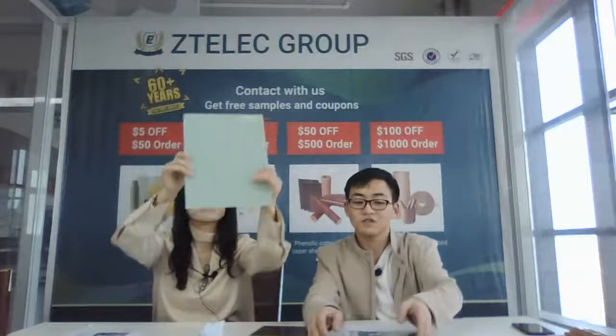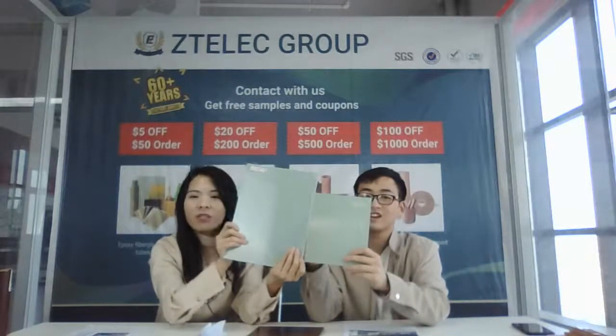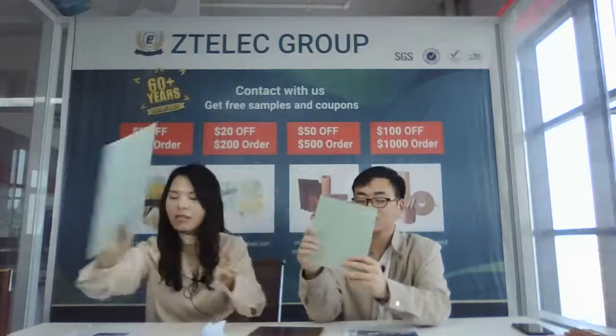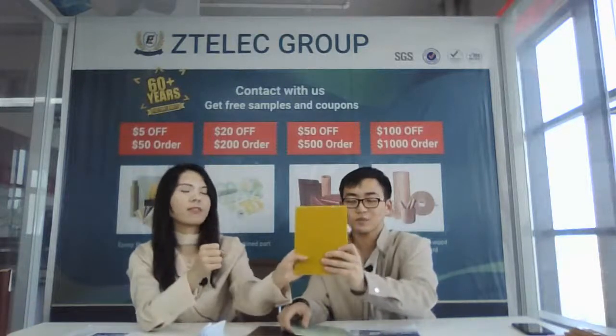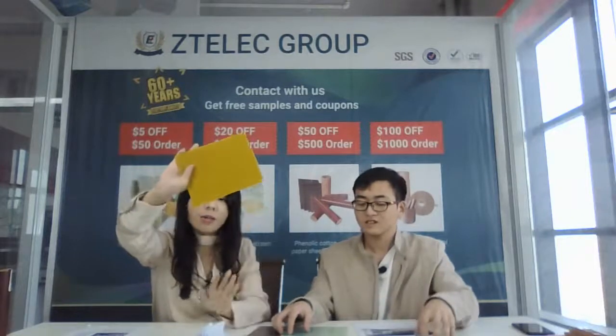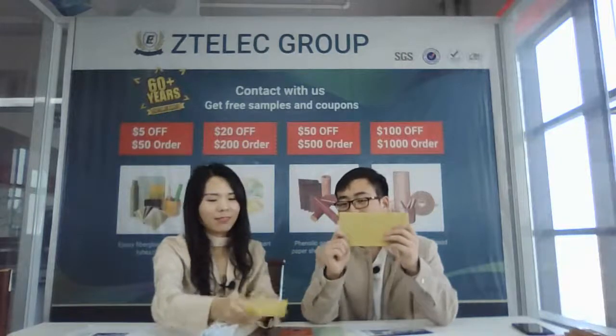FR4. Very beautiful sheet. And G10. They look the same. Do you remember the difference between them? FR4 has flame retardant performance. And G11, which has a temperature resistance of 180. And 3240. This is our product.